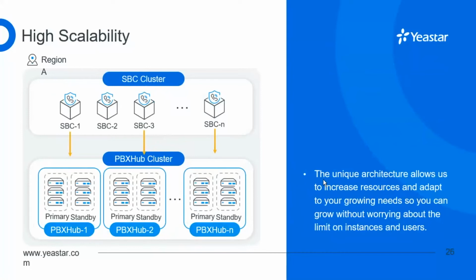For example, I got one hosting package with 100 extensions, 100 concurrent calls, and I can make use of them to create, let's see, maybe 50 instances. Just an example. So if I need more, I would just need to get another hosting package. That's exactly what it is.